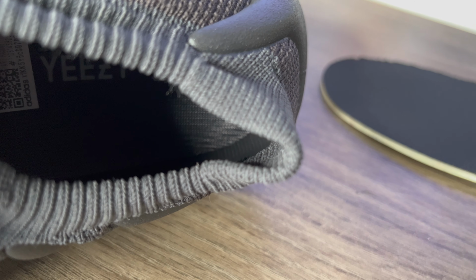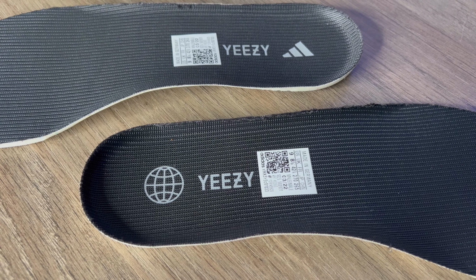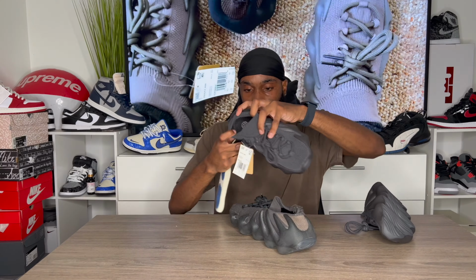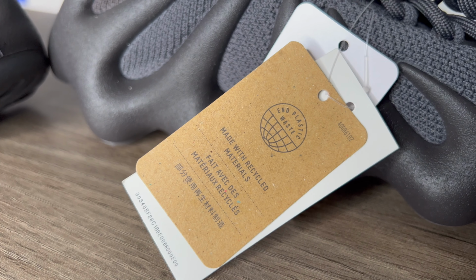All right, coming towards the inside of the shoe here, we get like a black sock lining. And on the actual insole, take up the insole for you guys here, it's black and it says Yeezy on it with the three stripes. On the right foot and on the left foot, it says Yeezy with the globe on there because these are made from recycled material, as you guys can see on the tags right there.